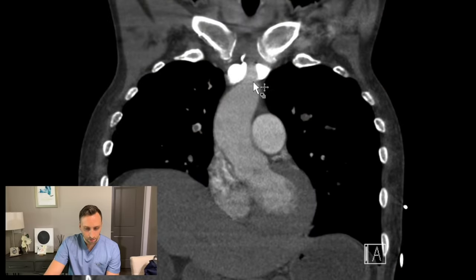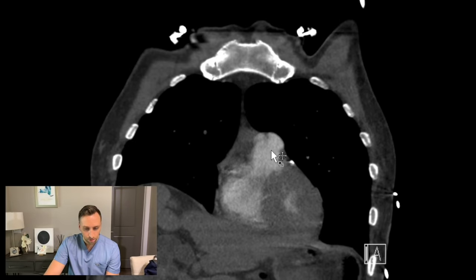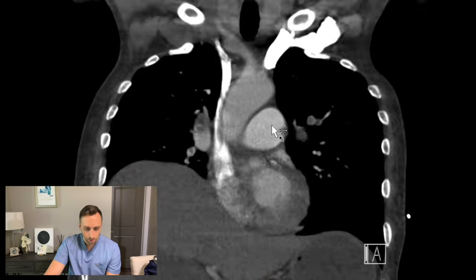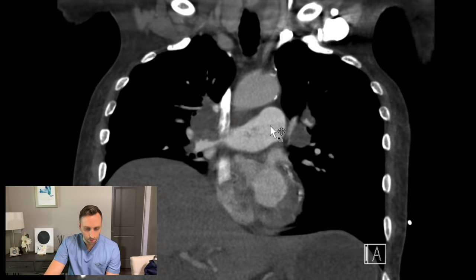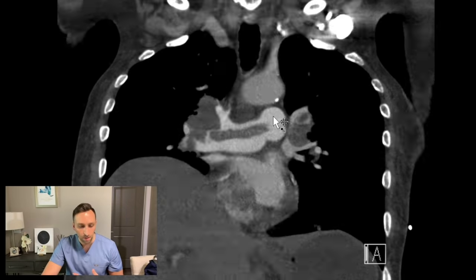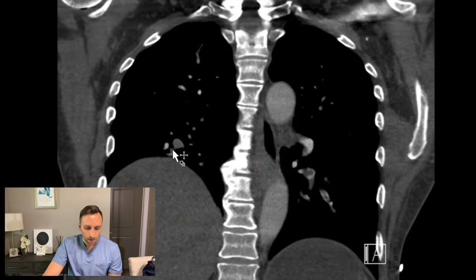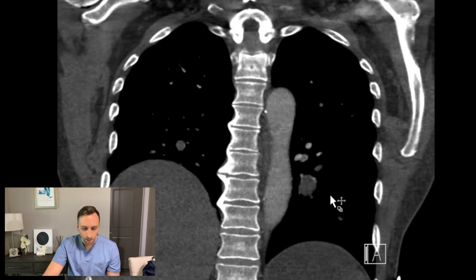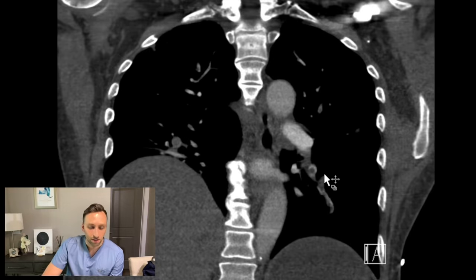So let me show you what it looks like on the coronal. Again, this is the heart right here. This is the aorta and left ventricular outflow tract. I'm going to follow up from the right ventricle, coming up the right ventricular outflow tract, to the right pulmonary artery, left pulmonary artery branching. And as you can see, this large thrombus here looks very similar to what we saw in the lower extremity leg, but now it has traveled all the way up into the heart and ultimately is blocking blood flow to the lung. This clot extends all the way down on both sides into the segmental and subsegmental branches of the pulmonary arteries, which can be pretty devastating to the lungs.